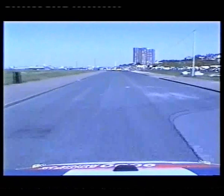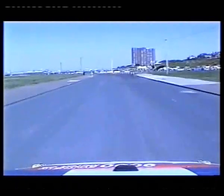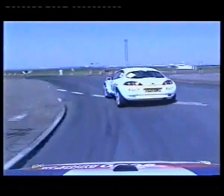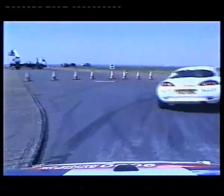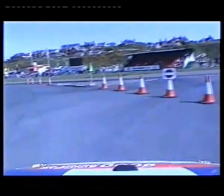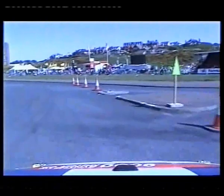Nice and tidy. Third, keep her in third. What about first? Maybe first? Go ahead. Stay right. Hairpin right. Maybe second? Nothing. What about fourth? Nothing. Nothing at all.